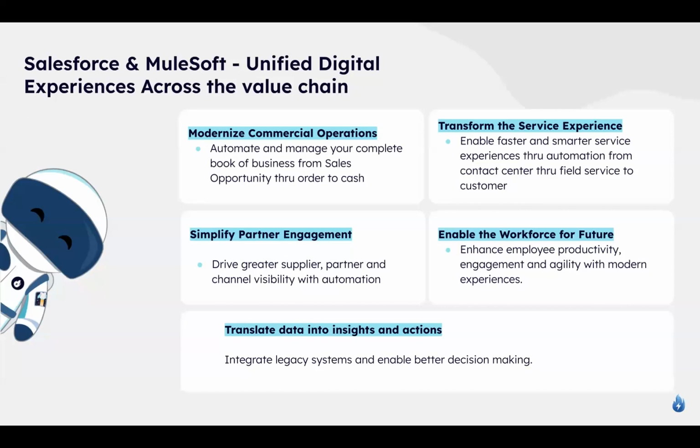To highlight some of the key themes that we are seeing in the manufacturing industry when it comes to unified experiences: modernizing the commercial applications, providing the ability all the way from opportunity to order to invoicing, and modernizing those applications and operations without a lot of manual and mundane tasks is one of the key things that Salesforce and MuleSoft are bringing in. Transforming the service experience: customer service is generally a cornerstone for any manufacturer, making sure there is strong customer service, whether it is call centers or field service, enabling service agents and technicians to handle requests and tickets in a smarter way through automation is something that Salesforce and MuleSoft together are providing.